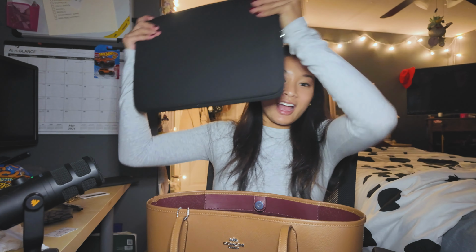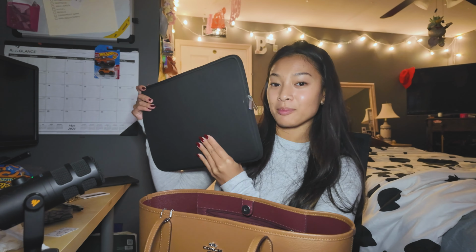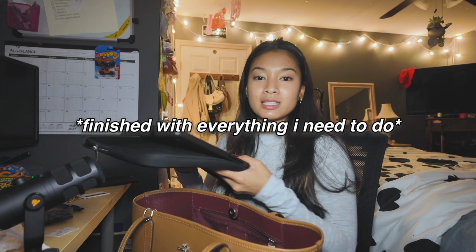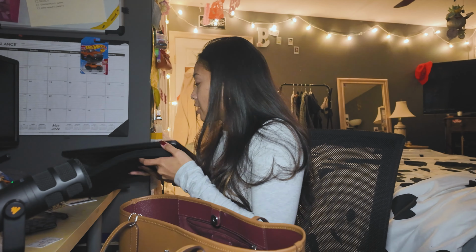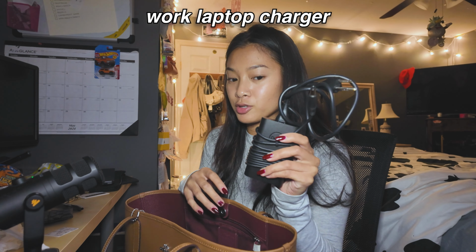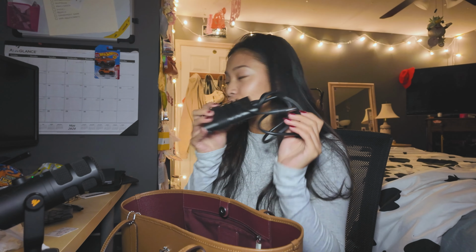So the next thing I have is my laptop. This is my personal laptop. Whenever I'm at work and not doing work, I like to try and slip in some other things that I can work on in my free time. And this is literally what makes it so freaking heavy. Next thing is my work laptop charger. I do have a work laptop, so this is also in here as well.